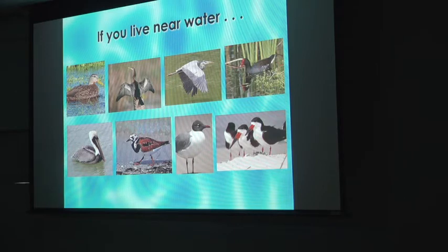If you live near salt water, you may see pelicans. We have two types of pelicans in Florida, the brown pelican, that's this one here, which is a year-round resident, and the American white pelican, which is only here in the wintertime. If you go to the beach, you may see shorebirds like this ruddy turnstone, or gulls like this laughing gull, or terns and relatives of terns like these black skimmers.